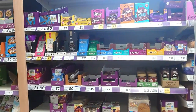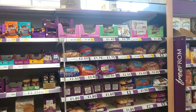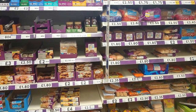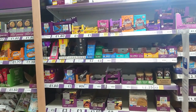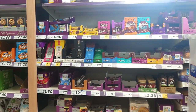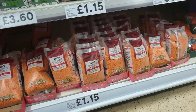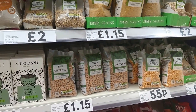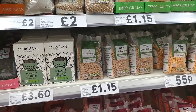Also in Tesco, don't forget to check out the free from section. A lot of this stuff might have egg in it, but it will clearly say so. If it's vegan, it says so on the packet. And that's why you'll find no more chocolate right there. They've got a good selection of dried stuff here, of course. Red lentils, yellow split peas, oh, chickpeas. Right, that's fantastic.